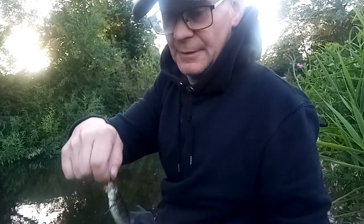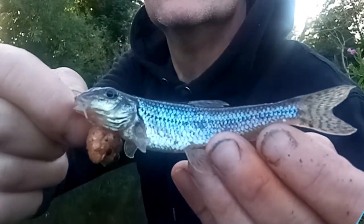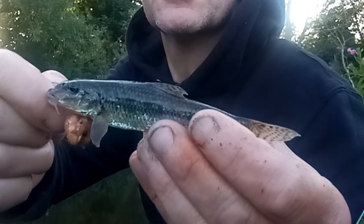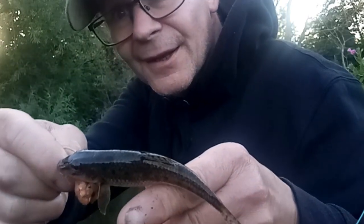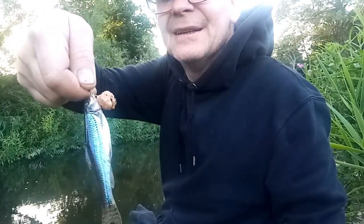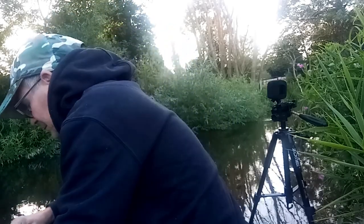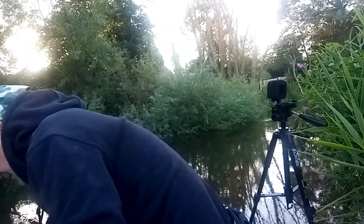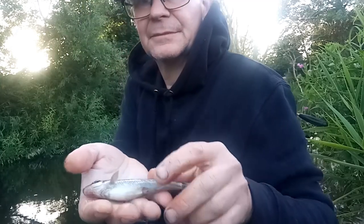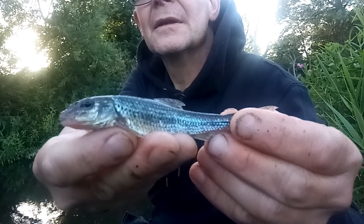Well, I just put a pellet on with a bit of paste, and I think I've just got the world record gudgeon. Look at the size of that for a gudgeon. That's huge. I've never had a gudgeon that size. I'm going to weigh him. Look at it, look at that meat. Right in the corner of his mouth. That's a gudgeon and a half.